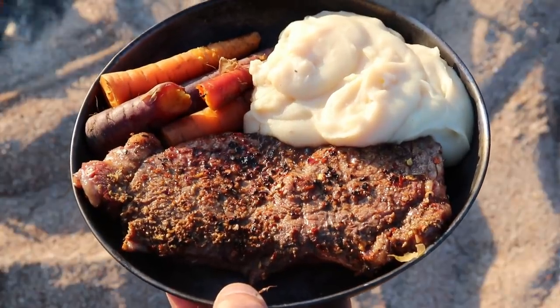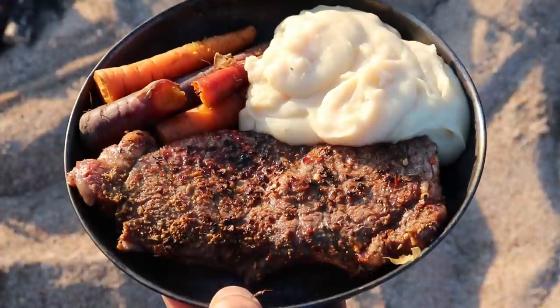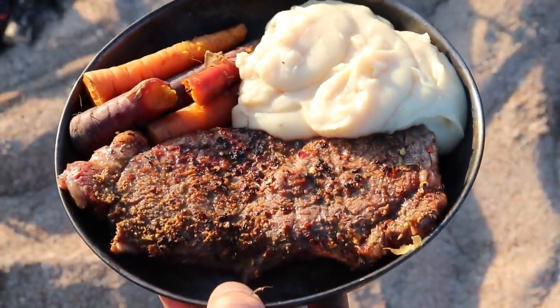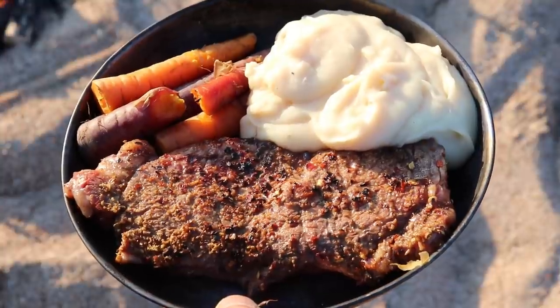There we have it, nice sirloin steak, some homegrown carrots and some instant mashed potato as well. So yeah, it looks like a nice tasty meal. Pretty hungry now, so I'm going to sit down and enjoy this for a little bit.